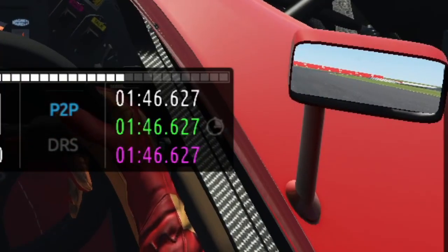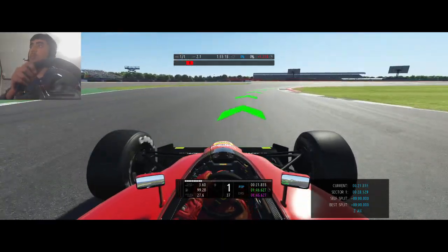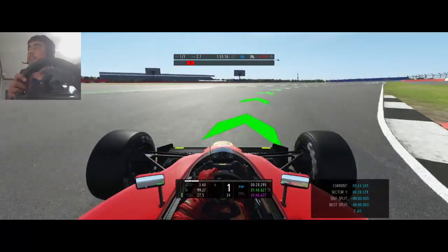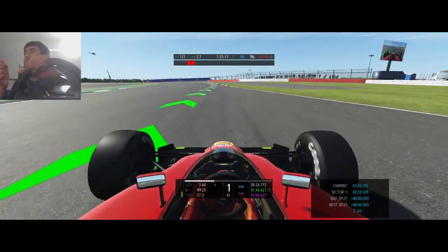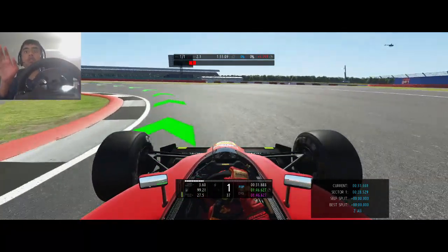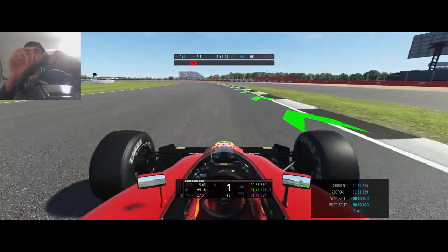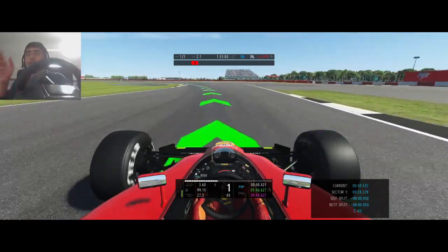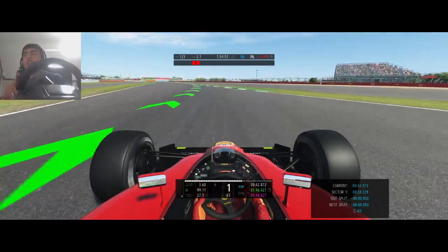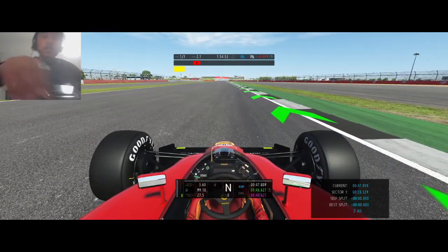146.627. What an absolute monumental experience driving this thing. Now, I'm not the biggest fan of Alain Prost, but I have to say this has to be one of my absolute favorite F1 cars of all time. So let's just write that down real quick, and I'll see you guys when I get onto my next lap.